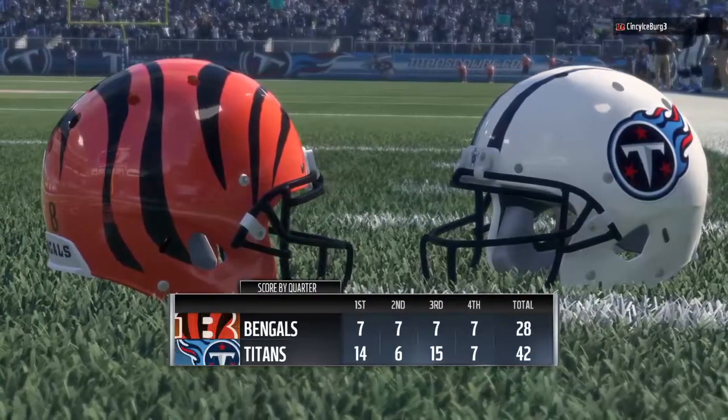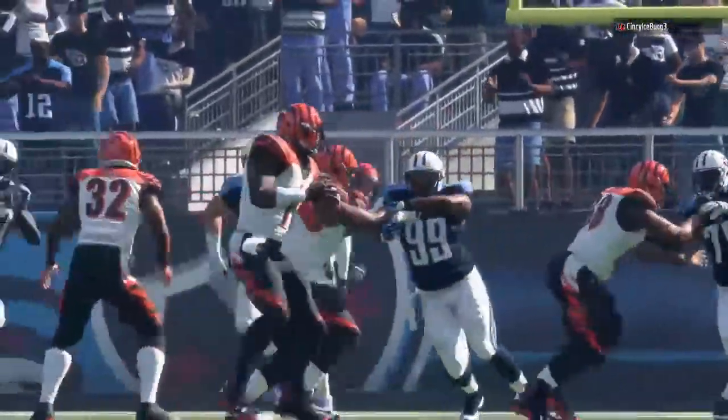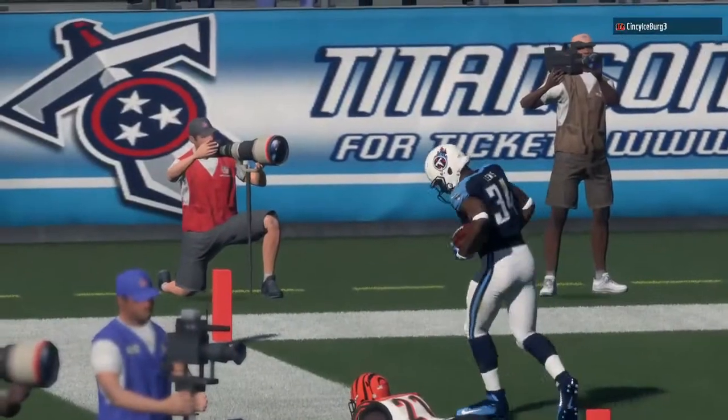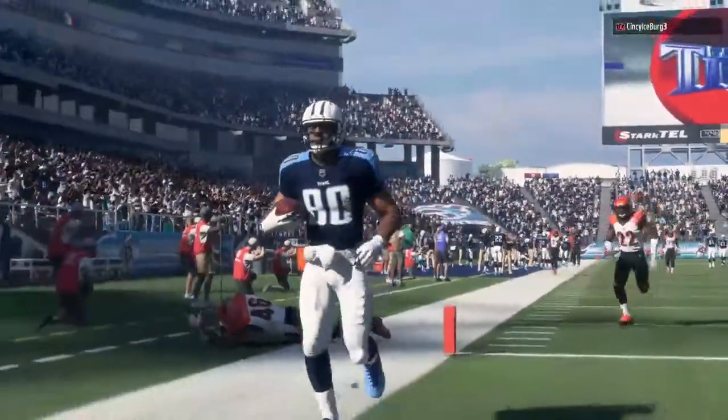So for Tennessee, the win gets them back to .500 at 6-6 on the year. And they will hit the road next week to take on the Indianapolis Colts. Meanwhile, for the Bengals, this could hurt in the race for home field advantage as they drop to 10-2 on the year. And they'll get a home date next week against the Kansas City Chiefs.